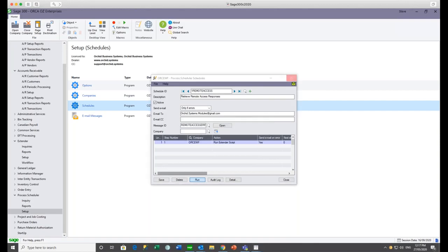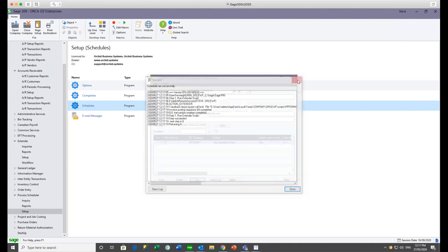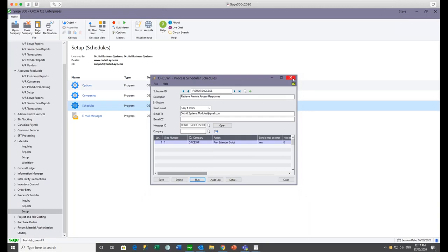I'm not sure if you noticed that flicking coming up there, but that was actually the batch being posted. So the workflow template has been set up so that when Steve accepted, it actually posted the batch.